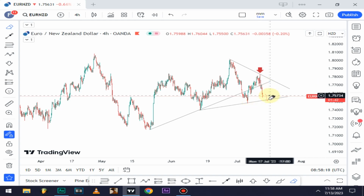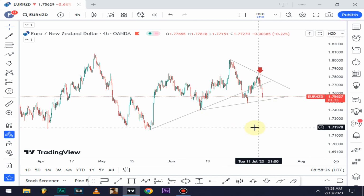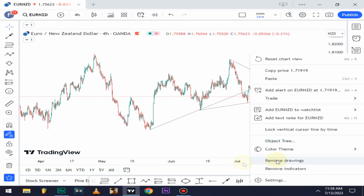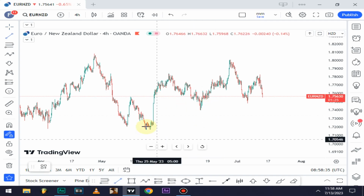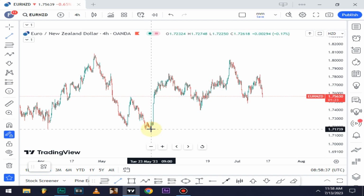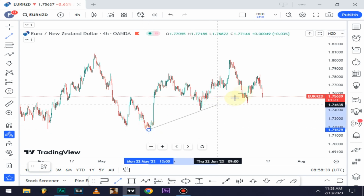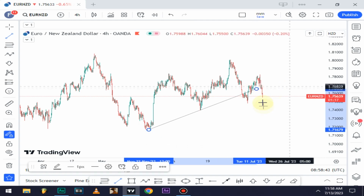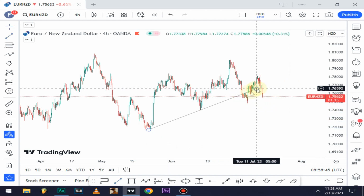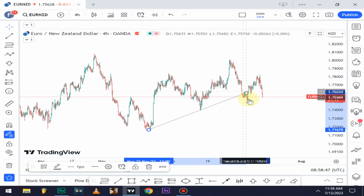Alright, so there are certain trends within trends, right? Trends within trends. Let me just show you that. Or rather, let me delete, in fact, everything. So now, remember when I was talking about the first touch, the second one, the third one. Like I said, the first one was this point, then the second. That was the trend line, okay? But you can see from the third touch, price broke, then went up, okay?